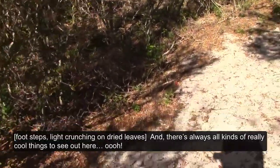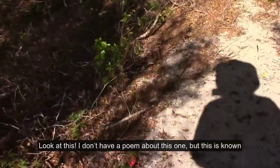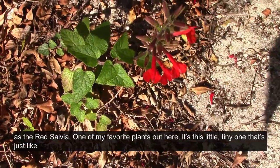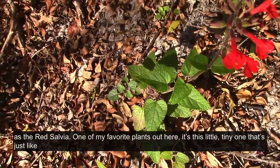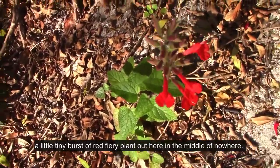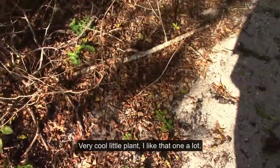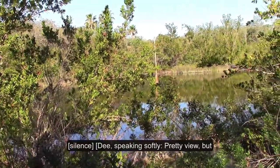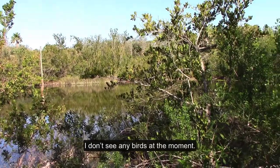And there's always all kinds of really cool things to see out here. Ooh, look at this. I don't have a poem about this one, but this is known as the red salvia. It's one of my favorite plants out here. It's this little tiny one, just like a little burst of red fiery plant out here in the middle of nowhere. Very cool little plant. I like that one a lot. Oh, some pretty views, but don't see any bugs at the moment.